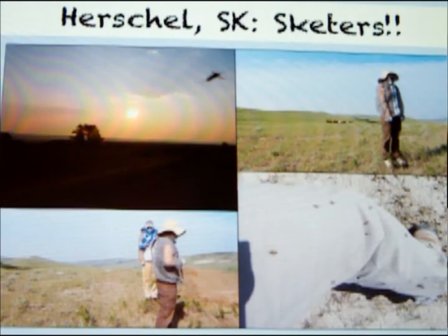And the picture on the right there, that's a mosquito photo bomb. So that was a beautiful sunset I was trying to take a picture of, and there was a mosquito that flew straight into it. So the mosquitoes were pretty bad, but they didn't take away from our wonderful experience at Herschel.